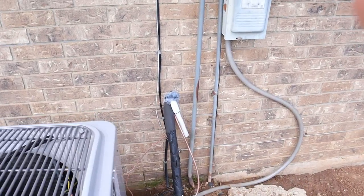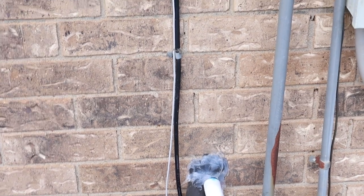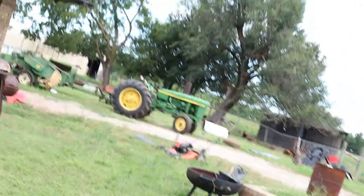But I'm going to be putting a new plug-in for the generator where they had to go in through the brick of the house right here. I'm going to actually put a plug right above it, and this is where we're going to plug the generator in when we do have power outages. I already have the cable and the plugs and stuff. I just got to get it done. Not a big deal. The biggest thing is finding time to do it all.